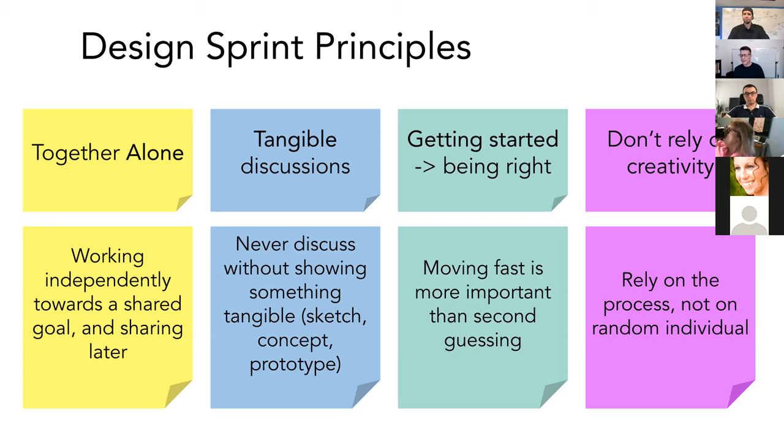The fourth one, don't rely on creativity, might be confusing for some people. It doesn't mean that we want to dismiss or disregard creativity coming from people, but instead of relying on someone being the creative hero of the team, we are relying on the process that will help all team members to bring in their creativity. So it's a team effort.